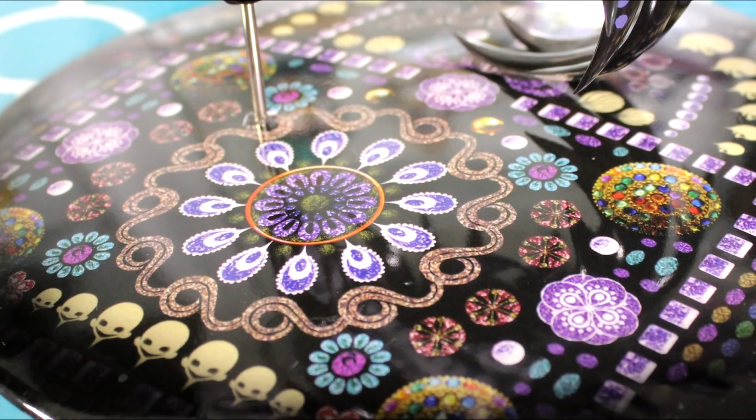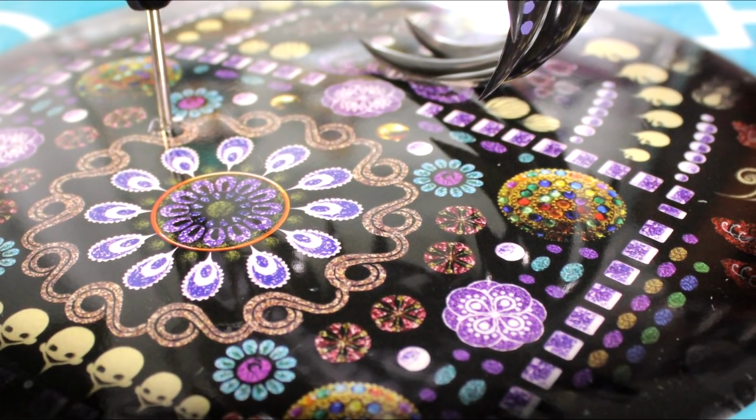I really like the design on this base. I love how they use the metallic gold paints, and then we have a bunch of fun symbols and patterns that are reminiscent of the background when the witches show up. Yeah, I think it's a really cool base.